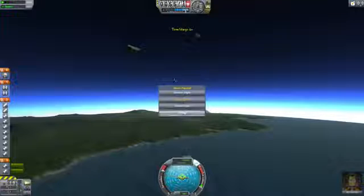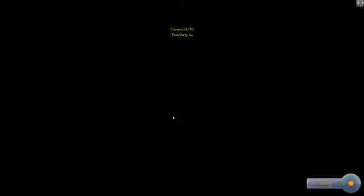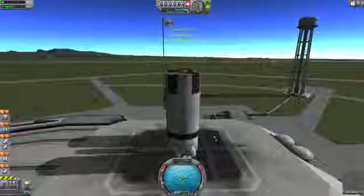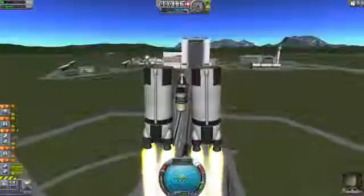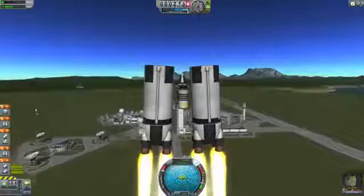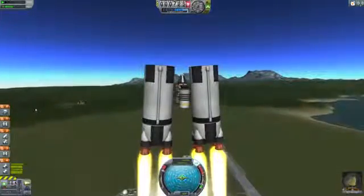Okay. Let's revert flight to launch. I'm getting a little bit antsy here. Okay, let's try that once again. No time acceleration this time. Nope, you're just going to get the pure unfiltered experience of Bob Kerman riding this bizarre rocket.